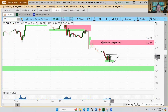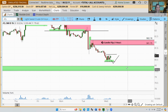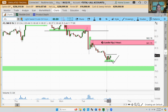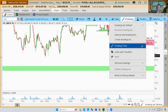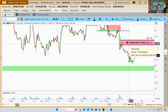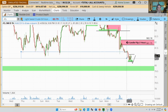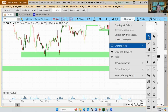Just basing consolidation for the past couple hours. So be careful, crude oil. We'll see what happens as we proceed during our session today. But I'm going to be looking for that pullback for the short trade. And that 2 candle flip, who can tell me, is this 2 candle flip located in what?